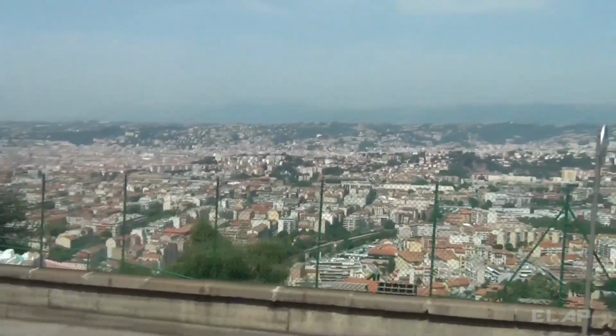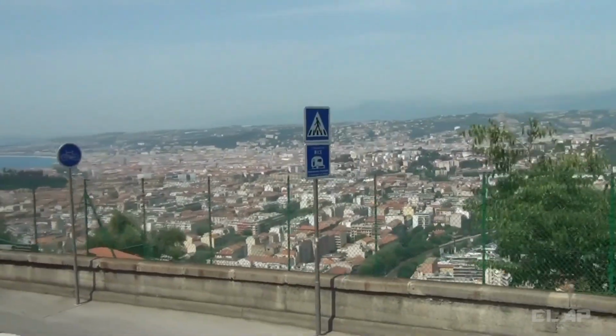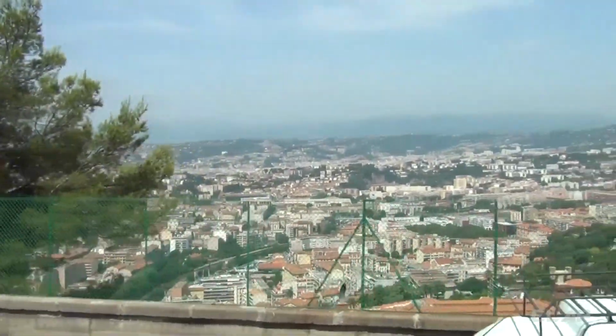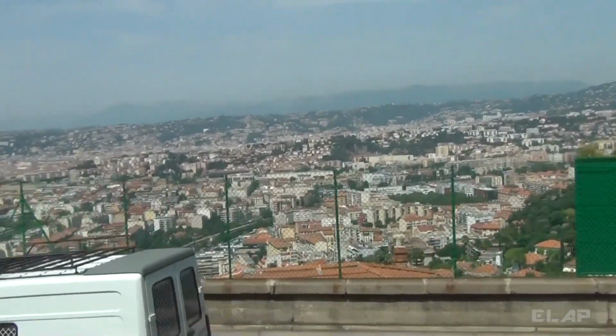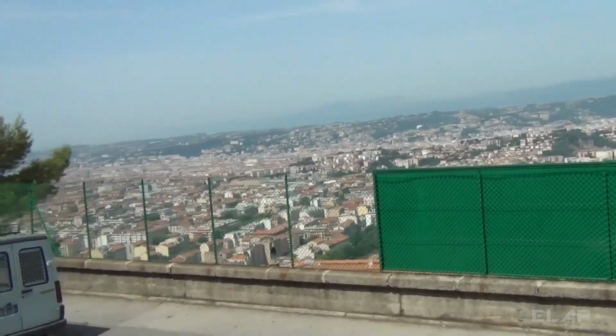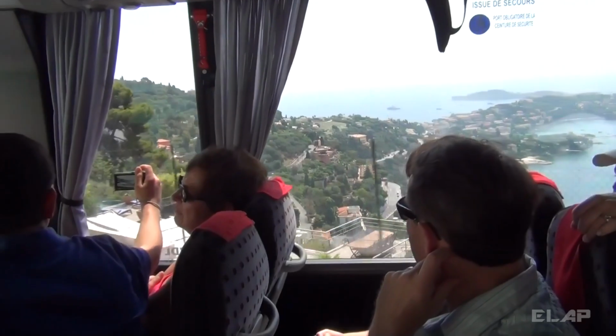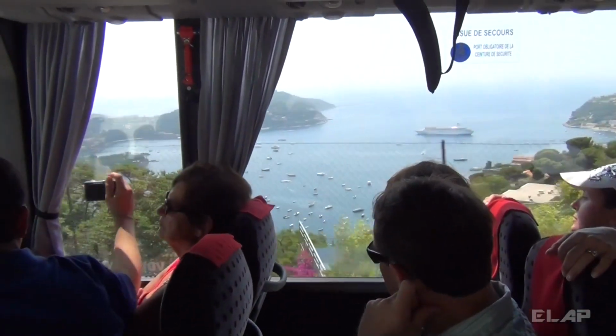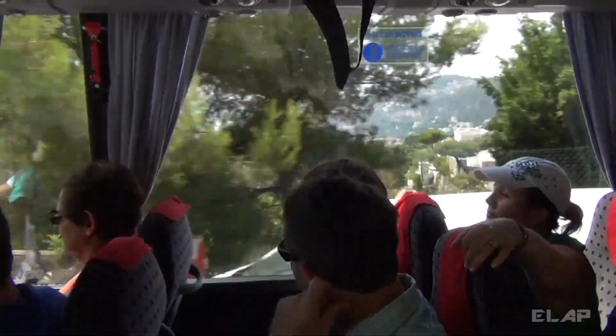And this is where Nice finishes. From the next traffic light, you can consider you re-enter the city of Villefranche that we crossed this morning, and you're going to see again the bay that you saw this morning, the Bay of Villefranche. Oh, I don't know. I mean, it's suspicious that it completely disappeared from the market.